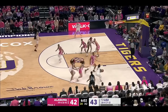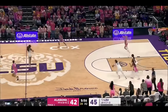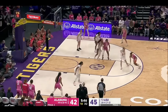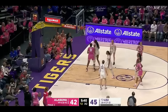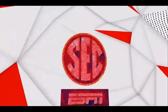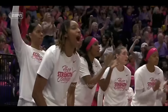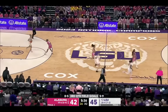LSU with its first lead since it was 4-3 in this ball game. Michaela Williams! Make it an 8-0 run. The LSU switching all the ball screens now instead of trying to hedge and help. Alabama still has only scored 1 point in the third quarter. When Michaela Williams rejects this ball screen, that one dribble to the baseline pull-up is pure. Several different recruiting outlets have Michaela Williams listed as the number one freshman in her class. She is the two-time Louisiana Gatorade Player of the Year.